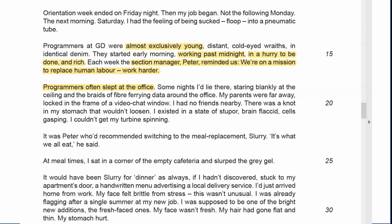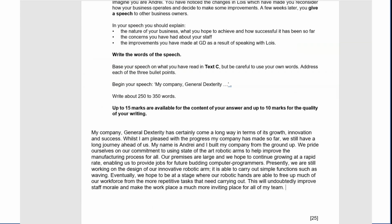They are essentially eating meal replacement shakes of some sort, slurry, I have no idea what that is. That is certainly something which we could explore, and we could explore the implications that it may have on their health. So let's make a start. So again, I like to establish that tone before going straight into the sort of reading content.